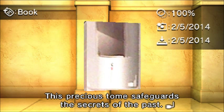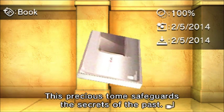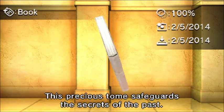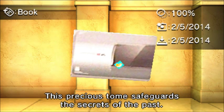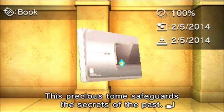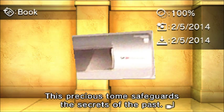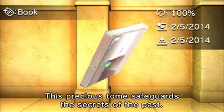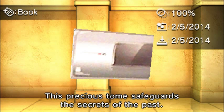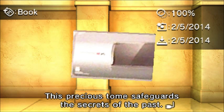It's kind of funny, because it's not really a tomb. It's really more of a Nintendo 3DS box. What's that on the back? Yeah, that's interesting.